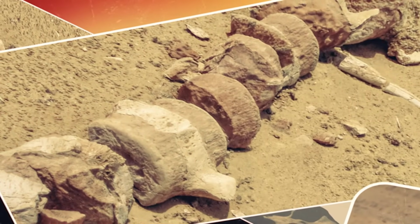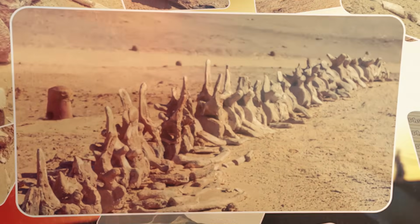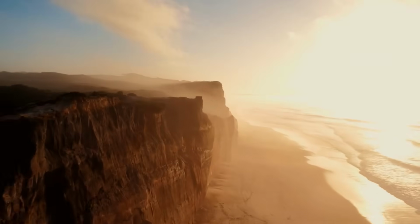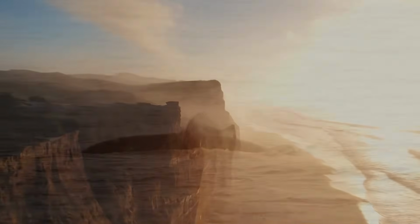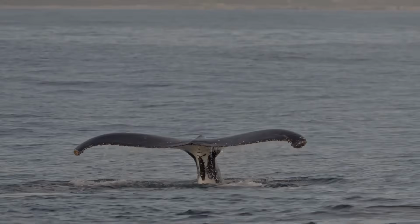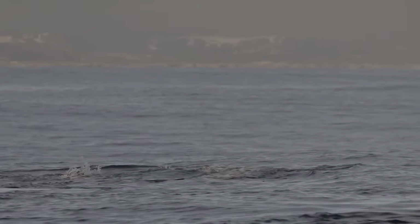Most of the fossils are just under the surface, slowly revealed by erosion. Whale Valley gives us an amazing glimpse into millions of years of ancient coastal marine life. But let's move further. Ancient whale fossils aren't the only discovery you're going to make today.